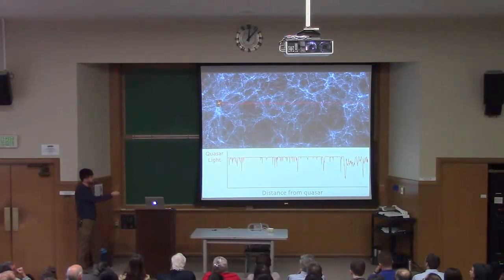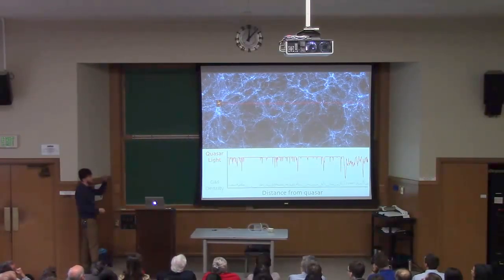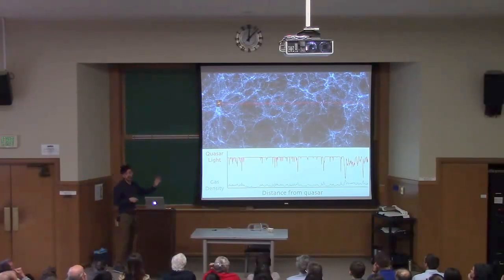And so at the end of the day, we have a spectrum that has some areas with very little absorption that correspond to a region with very little gas. We have some parts of the spectrum that show a lot of absorption, and that corresponds to some area where it really passed through a thick filament. And so by using the information in this spectra, we can try to then reproduce what the density of gas looks like along our line of sight to the quasar. And it turns out this is a really powerful technique.